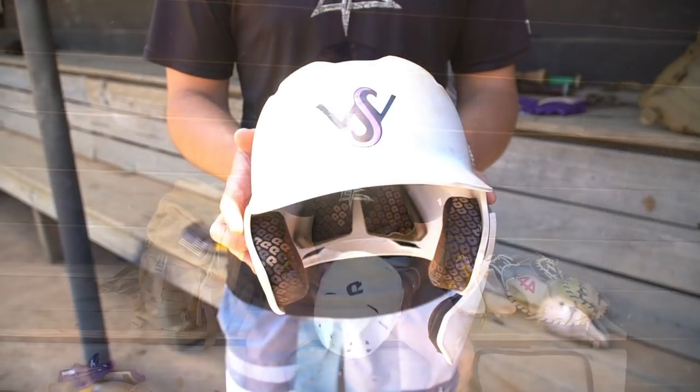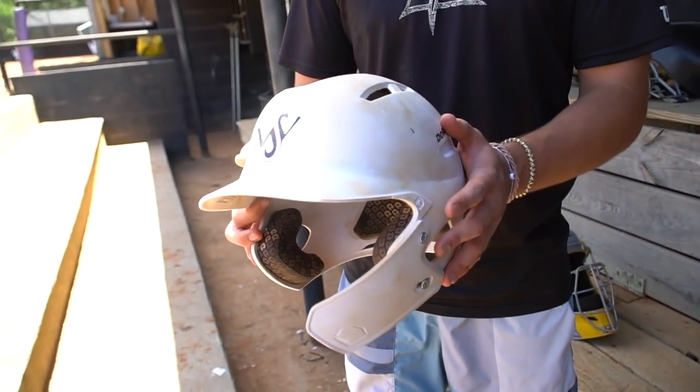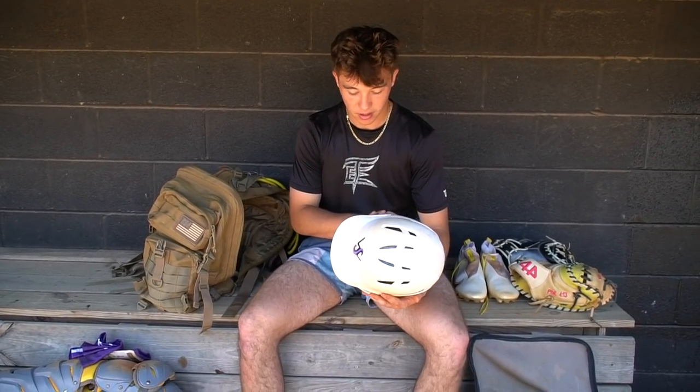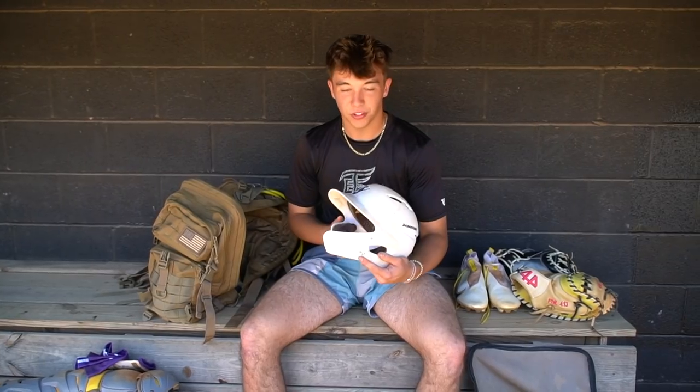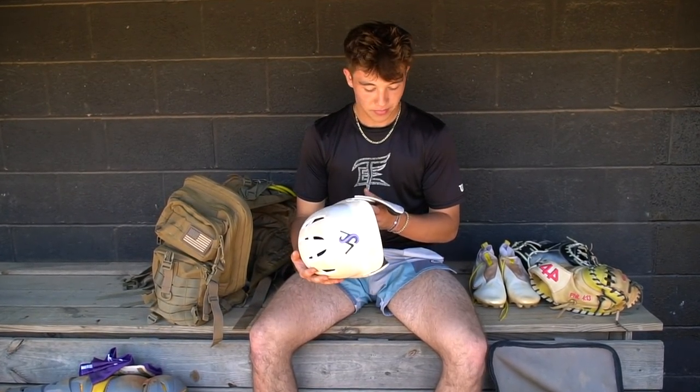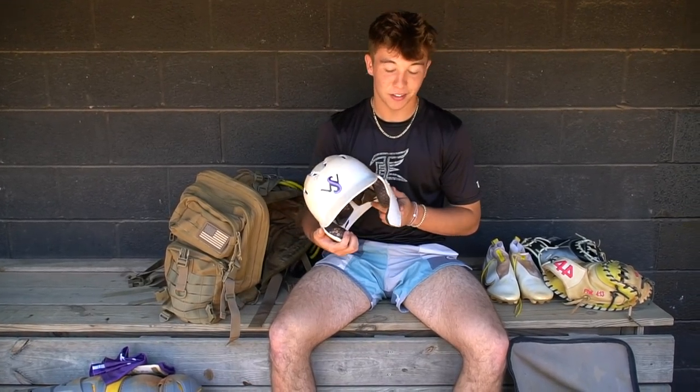This is my DeMarini helmet. It's matte white. Comfortable, it fits well. I got it strictly for the matte white. It's the only matte white helmet I can find, and honestly, it's really comfortable, and I've rocked with it for the past 2 years. Has the EvoShield flap on it. I got it with the helmet. Haven't got hit there yet, but you know, it's there if I do.